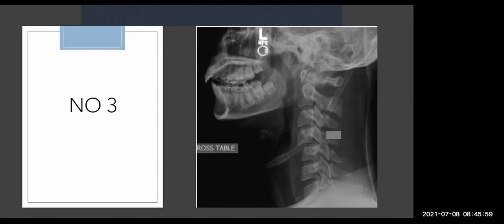Okay, so let's try another one. So first of all, let's look at just the general, what's the first thing that you notice? Again, even before you start counting and looking at other things, what do you see about the spine? Straight, absolutely straight. Great. Yeah, no, we're going to get to everything.